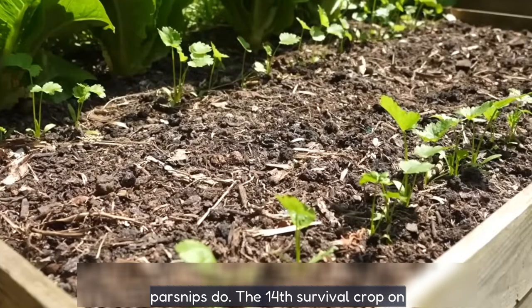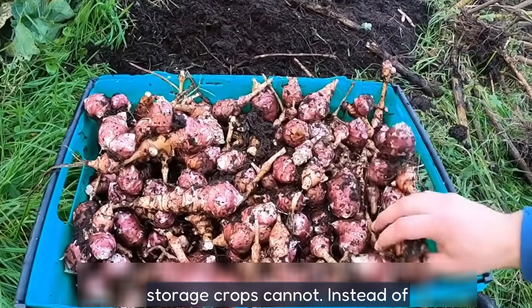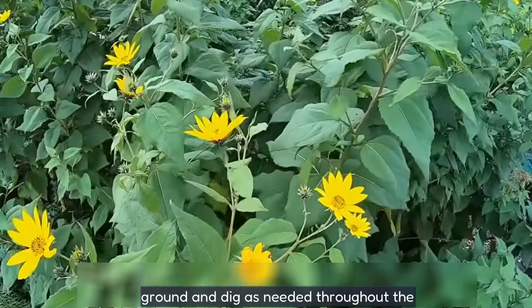The 14th survival crop on our list is Jerusalem artichoke, also called sunchoke. This is one of the most carefree perennial foods you can grow, and it solves a problem most storage crops cannot. Instead of harvesting and storing tubers in a cellar, you simply leave them in the ground and dig as needed throughout the cold season.